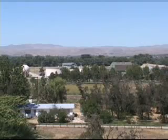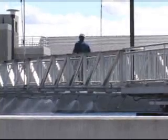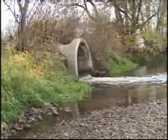The City of Boise owns and operates 2 wastewater treatment plants that every day, 365 days a year, take in on the order of about 25 million gallons of wastewater, treat it to a very fine effluent quality, and discharge it to the Boise River.